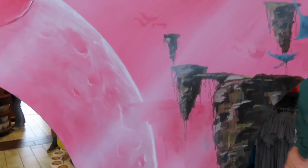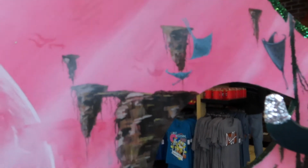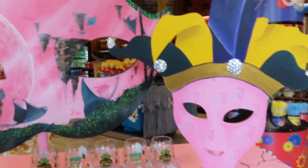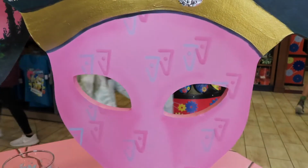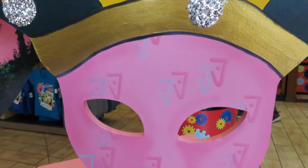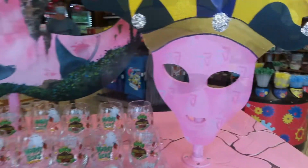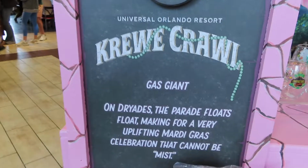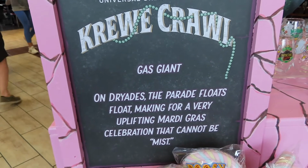Look at all that detail. You can see other floating mountains and stingrays in the background. There are vines. This one is beautiful. I like this one a lot. There is also this smaller one right here. I'm kind of getting some 90s feels from this mask with that pattern on its face. And this is the gas giant on Dryad. The parade float, making for a very uplifting Mardi Gras celebration that cannot be missed.